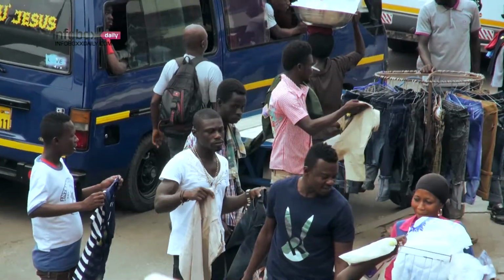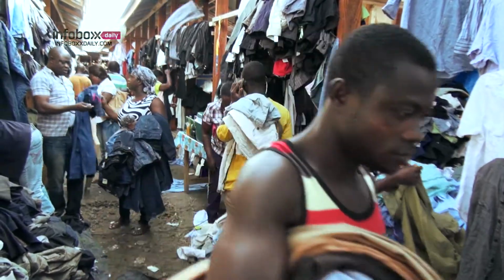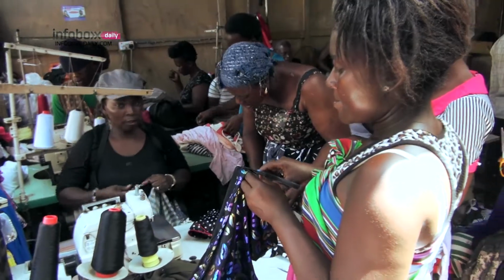Although the second-hand clothing industry has created a lot of jobs for most Ghanaians, it has been cited as a silent killer of Ghana's textile industry.